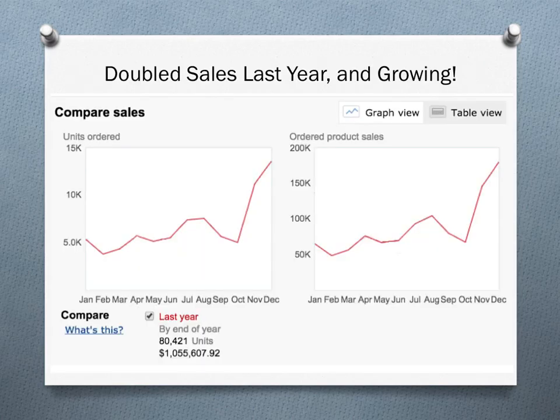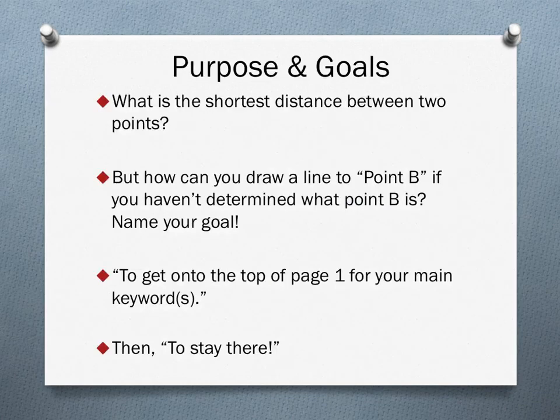So the strategy that I'm going to teach you about is one of the ways that we doubled our business last year. As you can see by this graph, last year we did over $1 million in sales, and a lot of that came in the last quarter. We launched a couple of products around October, just before Christmas, which is a really good time to launch products. And we launched those last two products using this strategy.